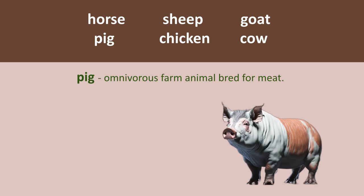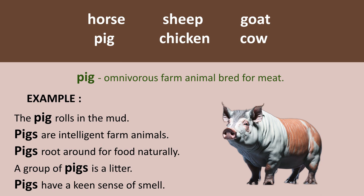Pig. Omnivorous farm animal bred for meat. Example: The pig rolls in the mud.